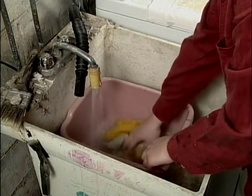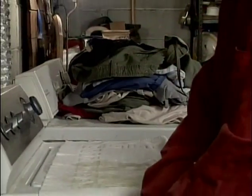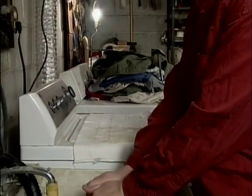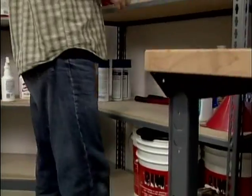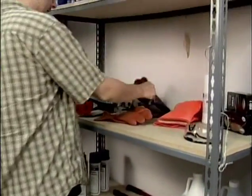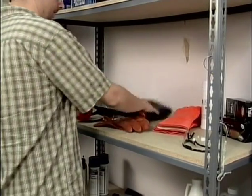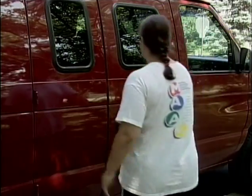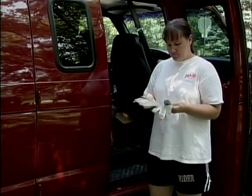Wash your PPE regularly, especially after exposure to contaminants. But keep it separate from your family's wash. It may contain chemical residue that could damage clothing. Be sure to follow recommended storage procedures for your equipment. Keep rubber and plastic gloves away from heat and sunlight. It's also a good idea to keep spare gloves on hand in case you forget your regular pair.